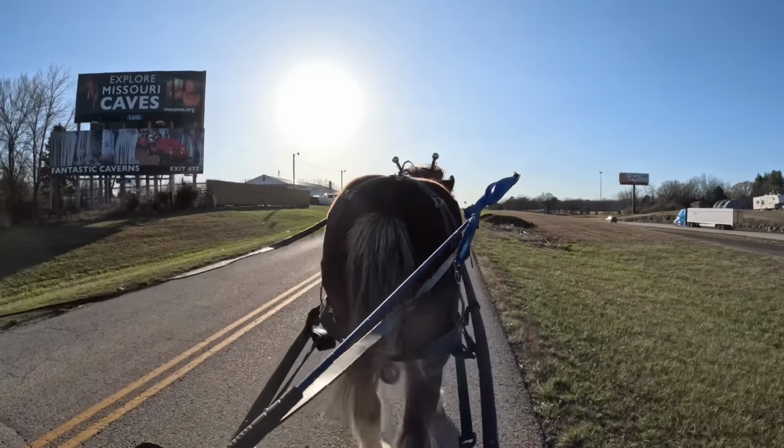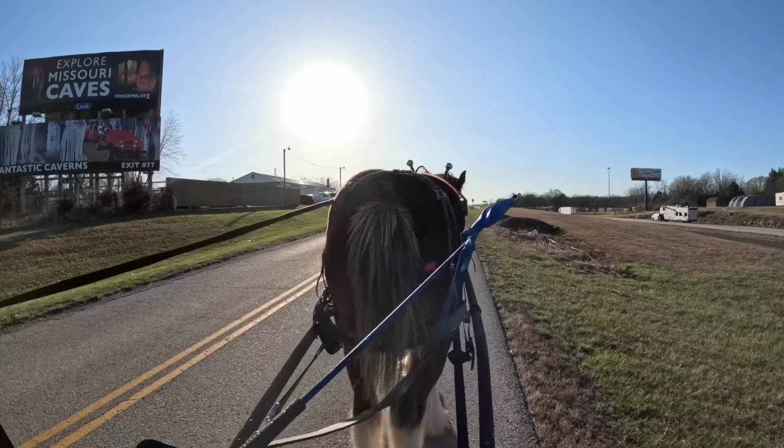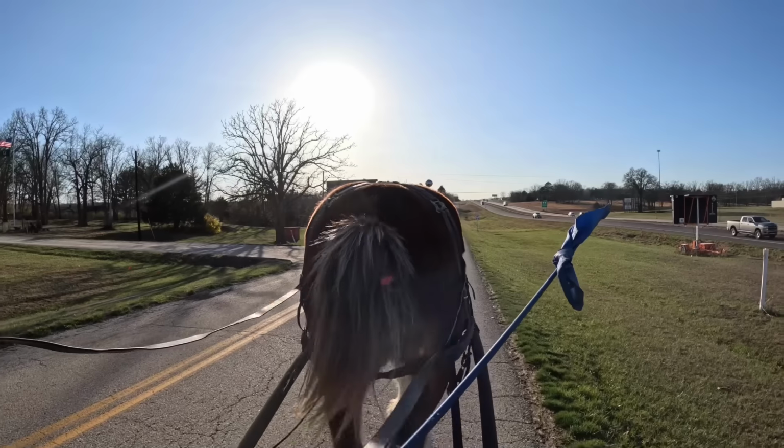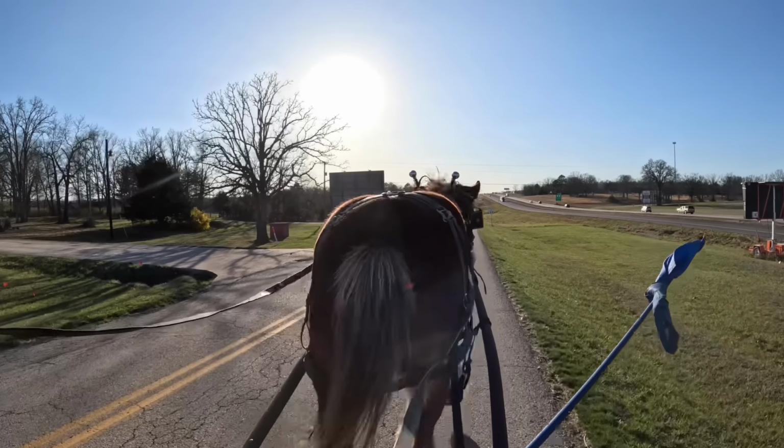If a dog came running out, how would he handle that? You think pretty good? Yeah. I mean, we have dogs, but they're not aggressive. Here comes a car up ahead a little ways. Dang, he's handling this really good.